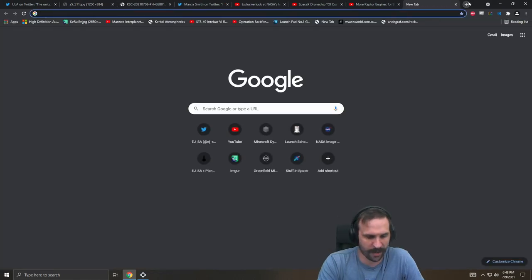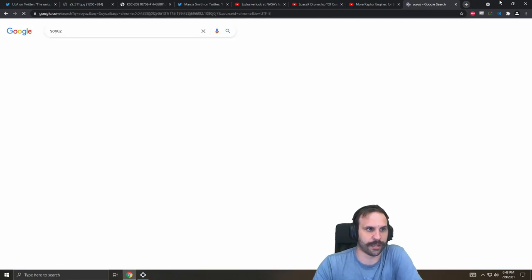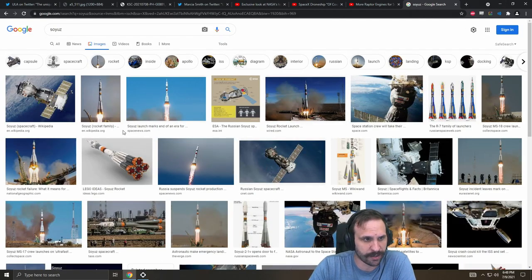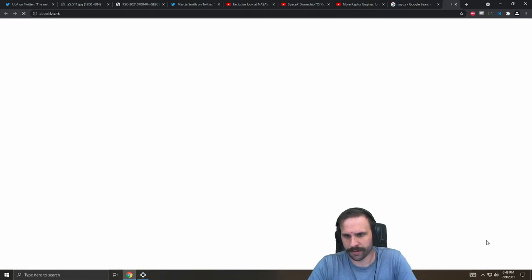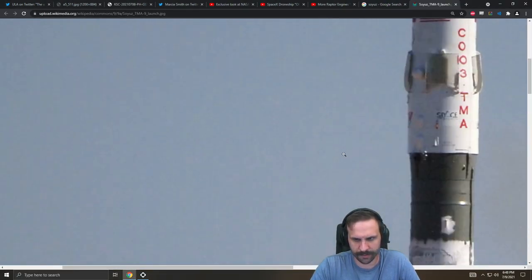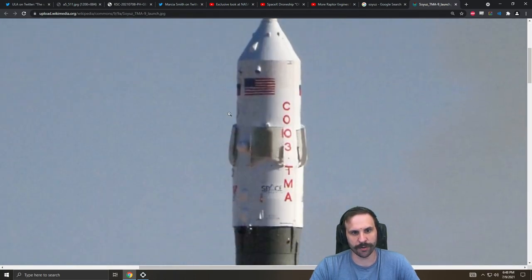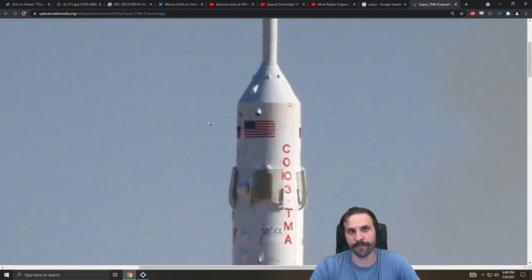This is the other reason why, like Soyuz, for instance, if you look at the Soyuz rocket, you could see through the damn thing. Look. You can see through it. Does it matter? No. Does that make drag? Not really. It's much more about how the nose cone is pushing the air out of the way. That has way more to do with it.